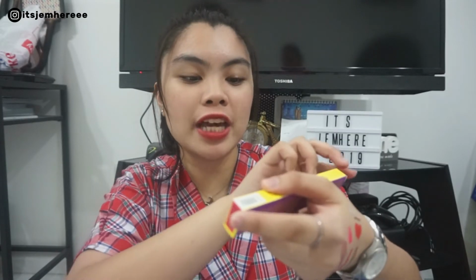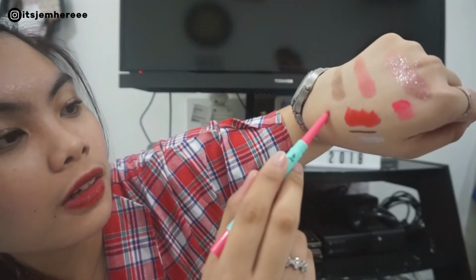The next one is the Sassy Glam Eye Glitter in the shade Twinkle Berry. Wow. Glitter glue. Parang ganun siya. So, kumalat na po siya dito. Ipupunas lang natin dyan. And then, Secret Neon Gel Liner in Neon Eye Pop Star. So, oh my gosh.